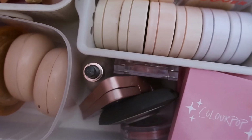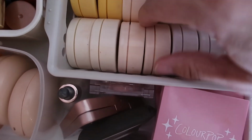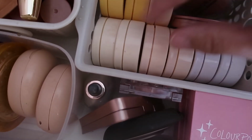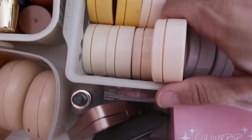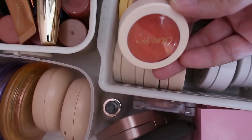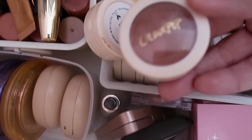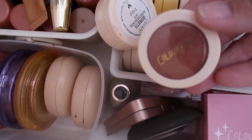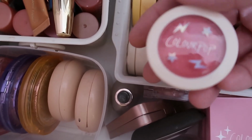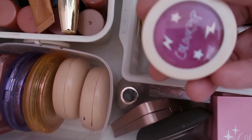Okay, so let's pick a cream and then powder. Cream blushes that I haven't used for a very long time, I think are these from Colourpop, but they're stuck together and they don't want to come out. No way, Jose. These I haven't used for a very long time, but this is an orange. Oh, this is a highlighter. This is a dark brown. Let's take them all and see which one I want to use. And we also have this one. Ooh, what a beautiful shade.